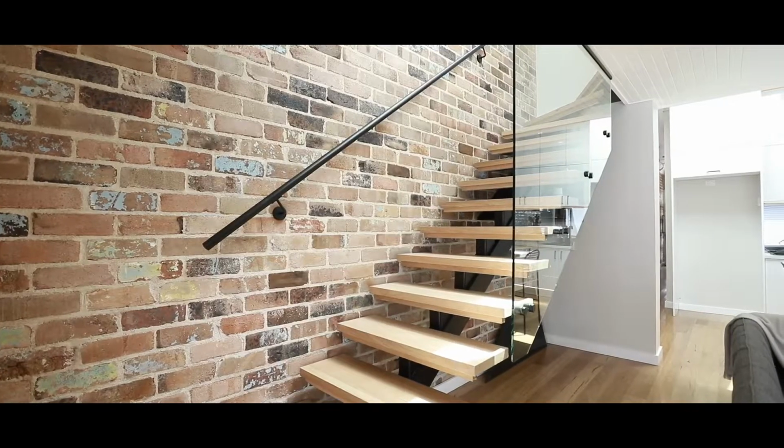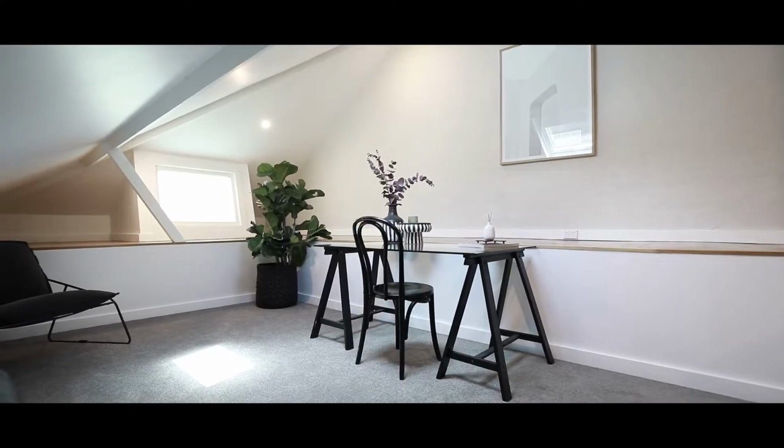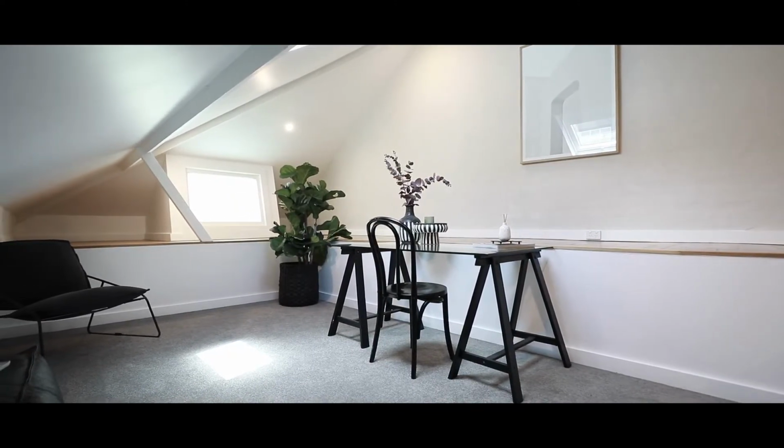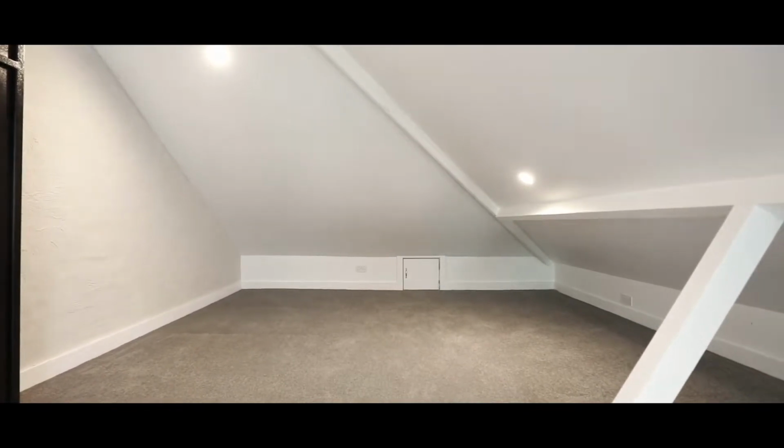The second bedroom the house offers is extremely unique and I think will help this stand out from the other houses on the market right now. It has its own staircase that takes you up to a private home office or separate study area. This area could even be used as a guest bedroom or second living area, rumpus room.